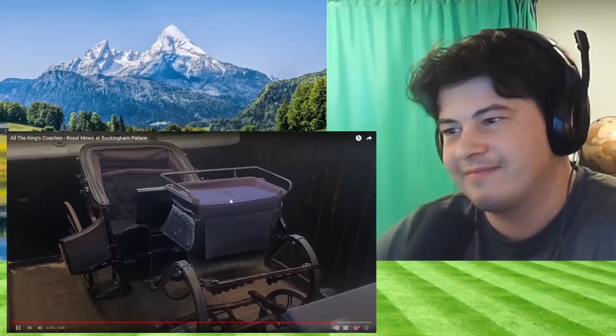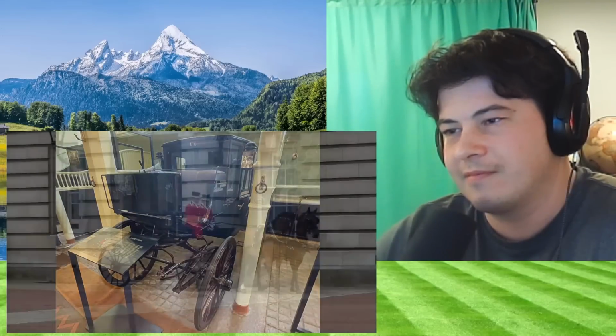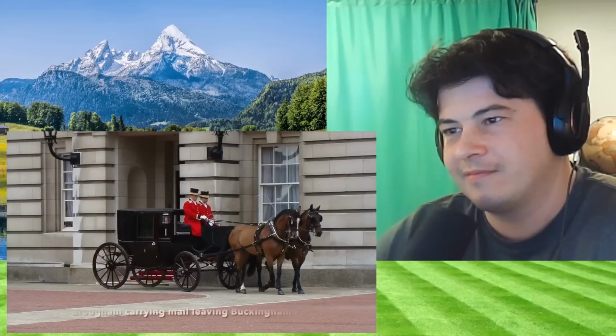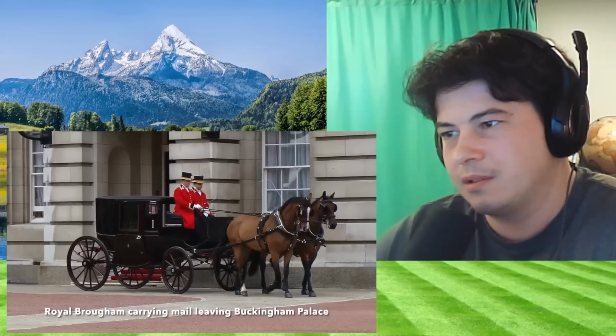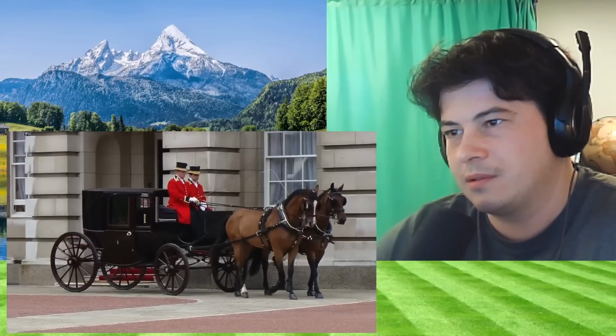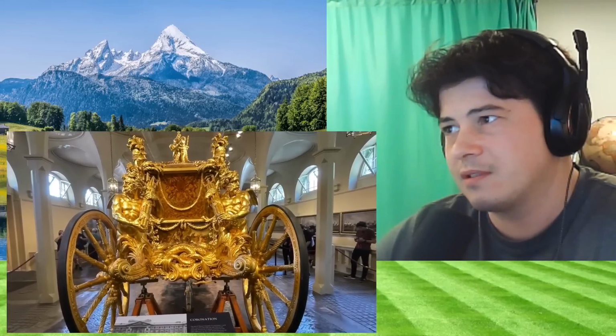Since 1843, a brougham like this is still used daily to carry the mail between Buckingham Palace and St James's Palace, which I think is a very nice tradition indeed. It is a very useful vehicle, a brougham being smaller than the other coaches and able to turn very sharply. So I commend to you the Royal Mews, well worth a visit if you're ever in London.